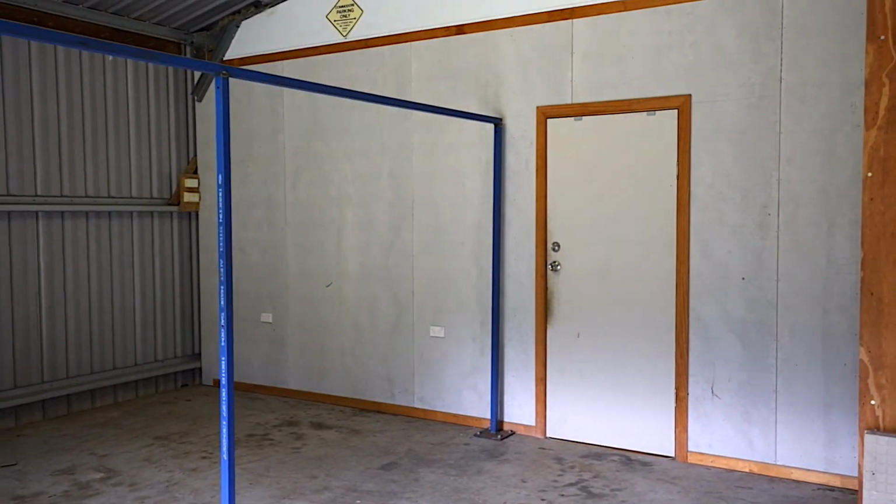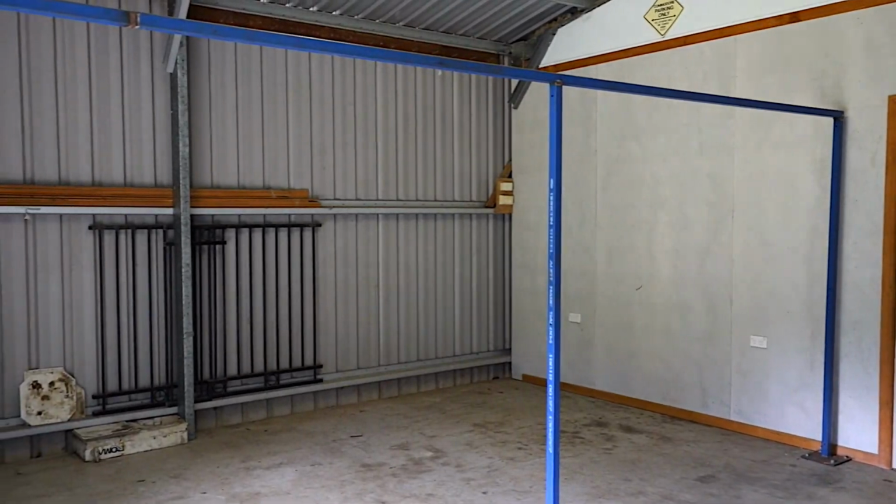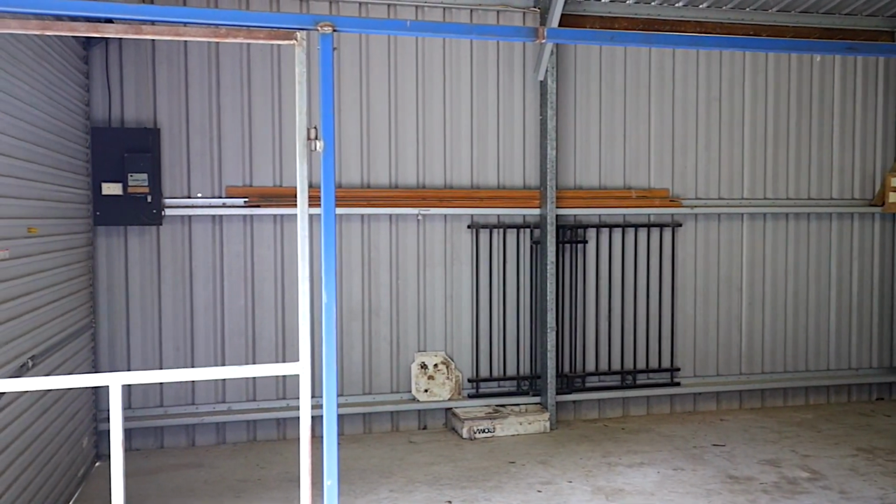With so much space, you could convert this room into a man cave or teenager's retreat and still have room for your boat or caravan.